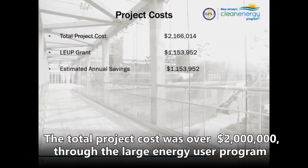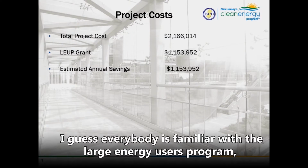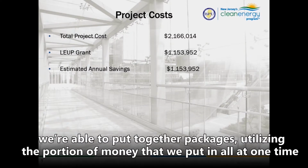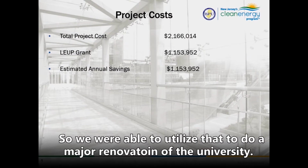The total project cost was over $2 million. Through the large end user program, we received $1.15 million through that program. Now, I guess everybody is familiar with the large end user program. The idea is that for large end users, for the amount of money that they pay in for societal benefits, we're able to put together packages utilizing a portion of the money that we put in all at one time, instead of doing it through rebates or through other programs. So we're able to utilize that to do a major renovation at the university.